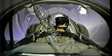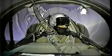Right. Okay, we got a traffic call beside us, 1,200 feet above us. Probably an airliner. 700 feet above us. He's descending. We got to look for him. There he says 1,200 feet. That's got to be an airliner. I'm going to put the air brakes in, switch to the back camera, bring me around, continue the left-hand turn.